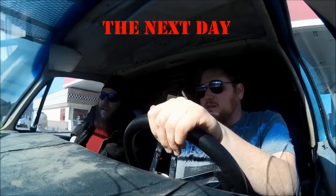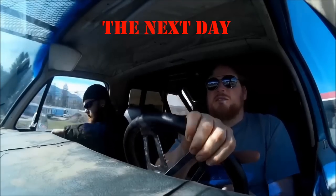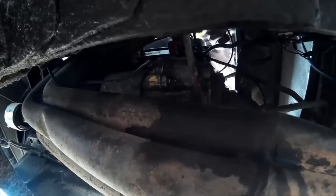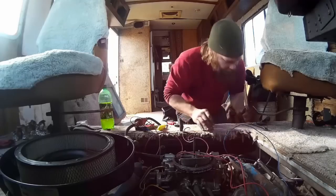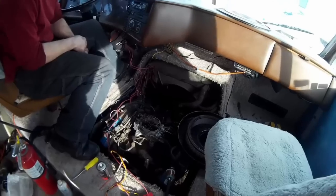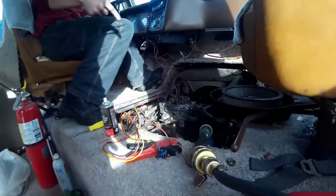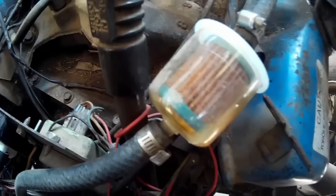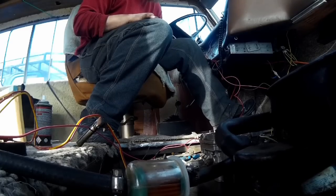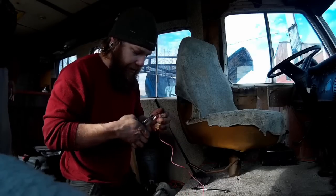All right, so after cleaning up the carburetor with some Sea Foam, we came back the next day, and first order of business was to replace the starter, which we were quickly wearing out. And then after that, we just decided to bypass the gas tank and put a 5-gallon gas can behind the passenger seat to run right into the carburetor, because the old gas in these tanks is doing nothing but gumming up the carburetor.